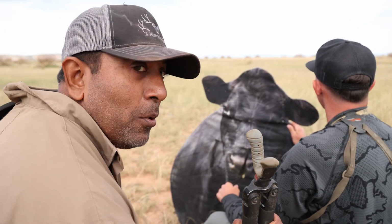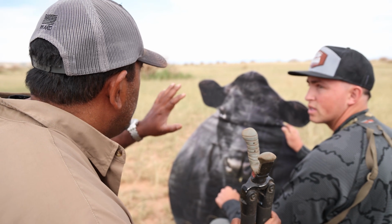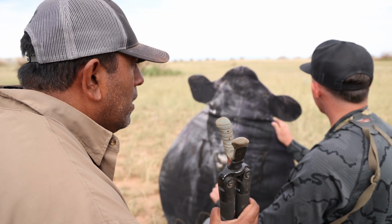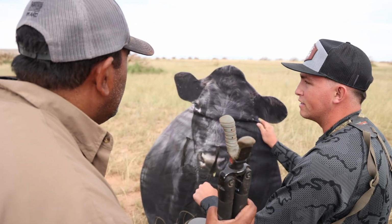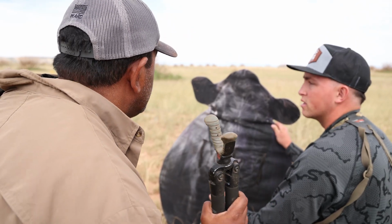Late morning, we had to cover some open area to get on them. The last thing we want to do is push them out of the area. We don't want to push them any farther, or else we're not going to be able to get back on them this evening. We're running out of days, but I want to keep them in this area. We'll give them a shot this evening. Yeah, sounds good to me. All right.